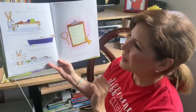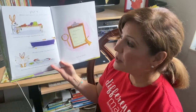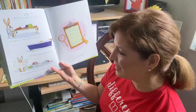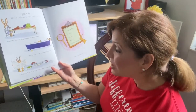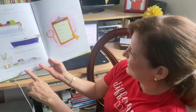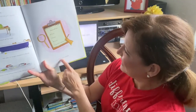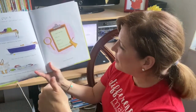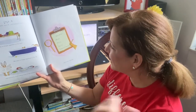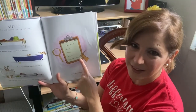Step 4, mark and record observations. Charlotte was no longer squished at the table. She was no longer squished in the tub, and Charlotte could take as long as she wanted on the toilet. Space was splendid. Observations, meals checked, baths checked, toilet checked. Important experiments, next step.